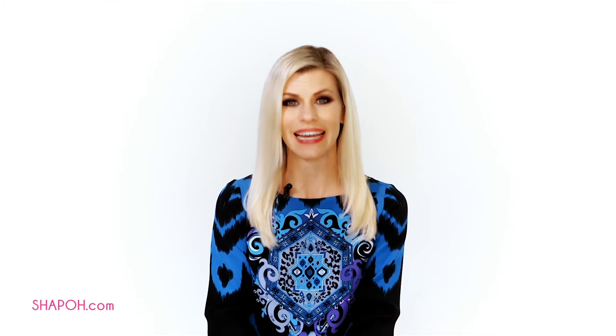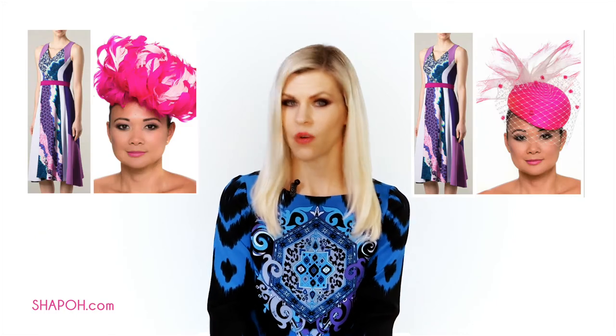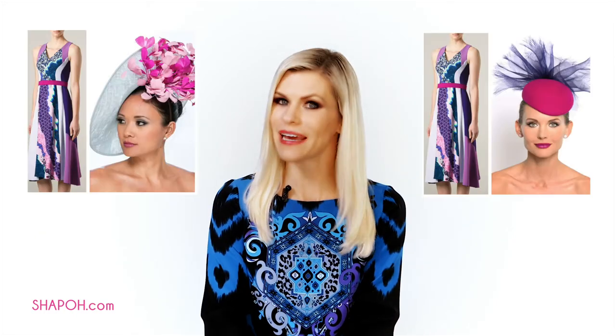The second way to pair your dress and hat is to play off one of the secondary colors of your dress's print. For instance, let's say your dress has a main purple base, but white, pink, and blue are equally represented in the pattern. You might consider a hat that picks up on one of the dress's secondary colors. So white and pink, or white and blue, or pink and blue. This is really a very general guideline, and of course it all depends on the actual dress.